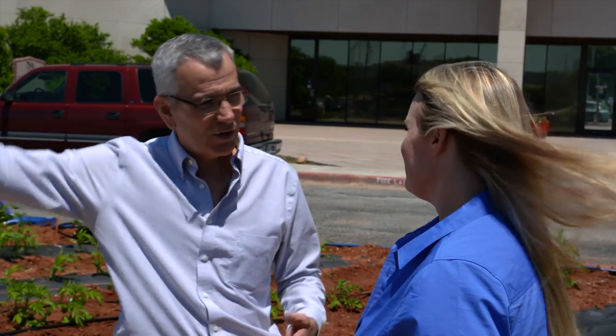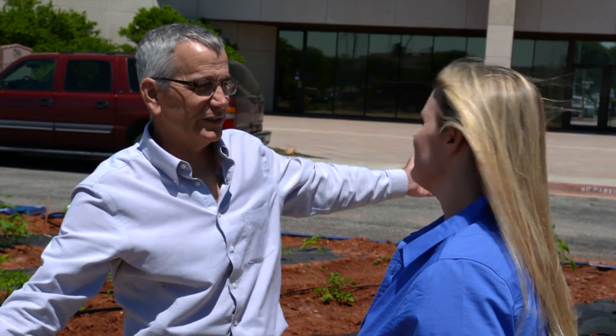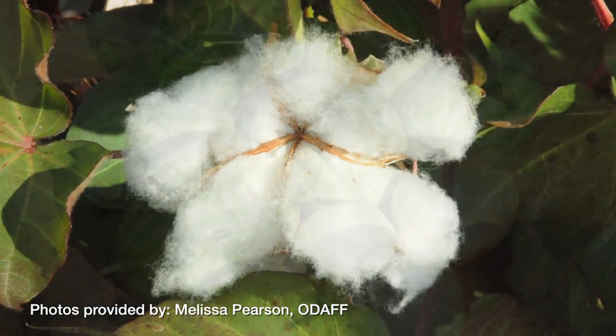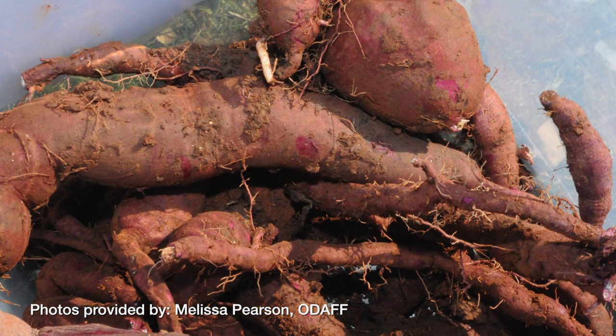Yeah. And they don't have to travel the entire state to see cotton, go down to Southwest or North Central. You can see cotton here. Right. And so it's very educational. Educational for people who even here in the building who haven't seen all the crops that we grow in Oklahoma.